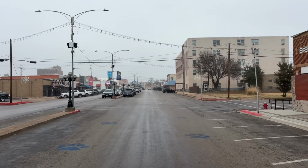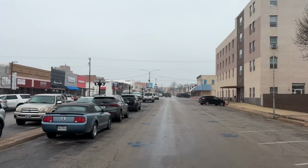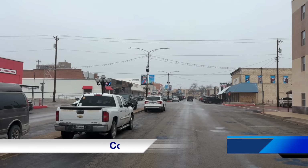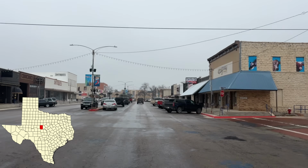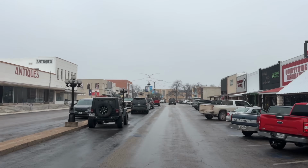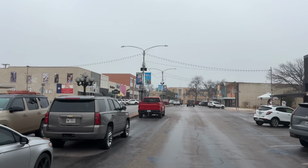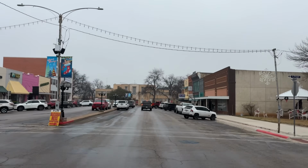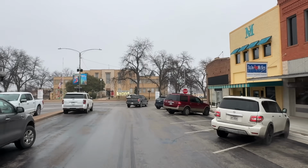We have moved over to Coleman County, and this is the county seat of Coleman County, which is named Coleman. Population 3,912. Founded in 1876 when R.J. Clow donated 160 acres for a county seat, and it was named after the county, obviously, which is located on the Western Trail. Coleman County was named after Robert Coleman, a signer of the Texas Declaration of Independence and a soldier at the Battle of San Jacinto.